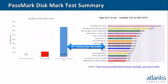So we put some labels on it, but this is a summary of what you just saw. Now, what's interesting is PassMark actually posts a high-end drive and a medium drive list, and you can see that this vSAN plus ILIO is, amongst physical PCs with very fast hard drives, the 10th fastest ever recorded on the benchmark. So you can see we're fitting in here, and we have PCIe flash cards that are ranking slower than the combination of Atlantis with vSAN.